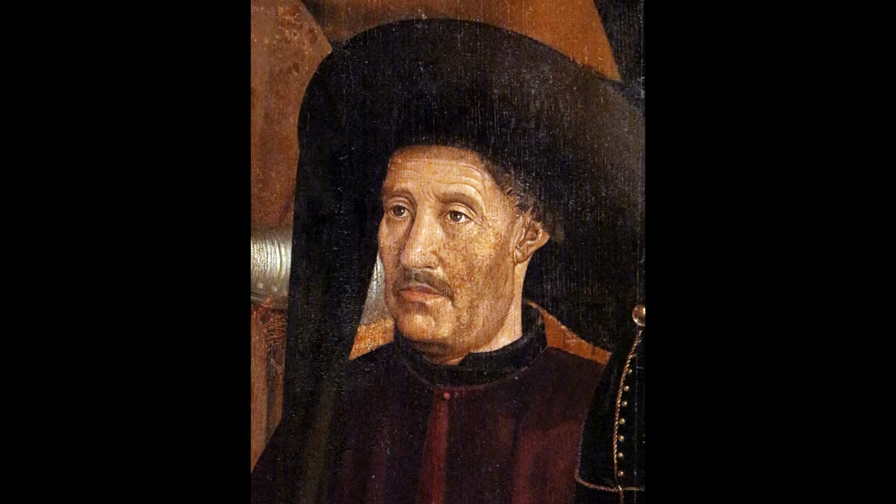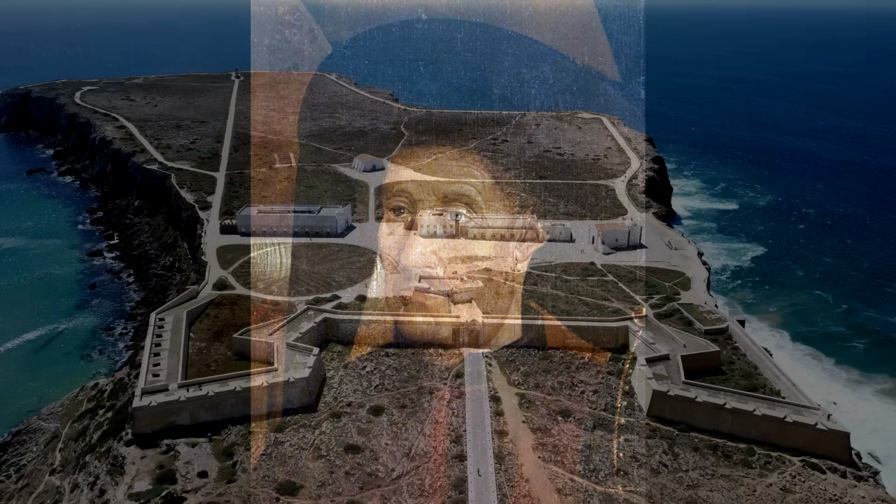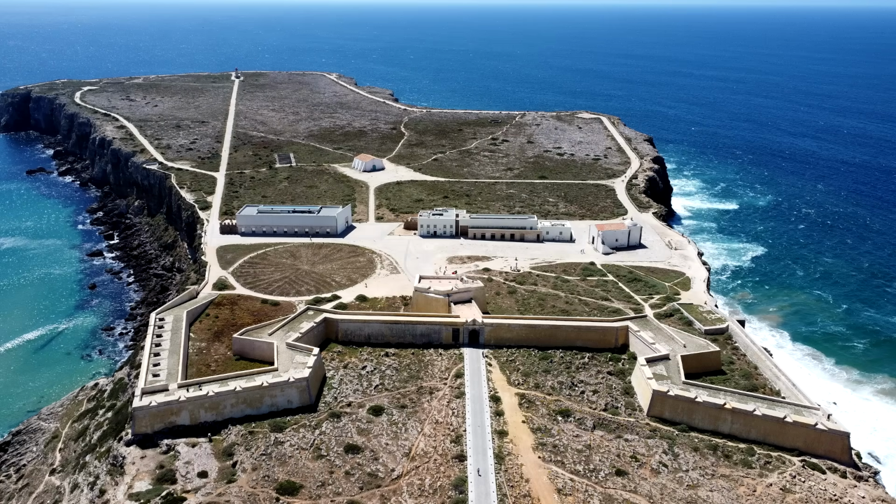Now, having concluded a rather whistle-stop tour of Henry's achievements in the maritime sphere, he died in 1460 with much of what we've just discussed still ongoing. There remains one last issue to address: the existence, or not, of the so-called Sagres School. Traditionally, this is held to have been a school for the advancement of the science of astronomy, nautical instruments, cartography, and navigation, all at a palace owned by Henry at Sagres on the southwestern tip of Portugal.